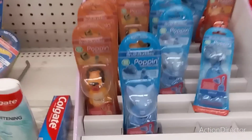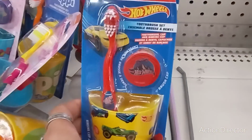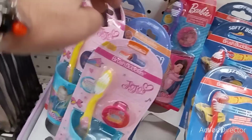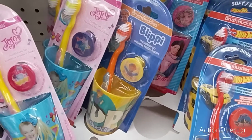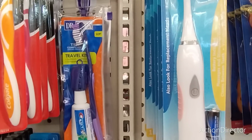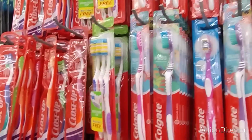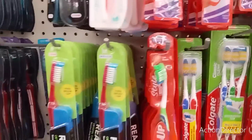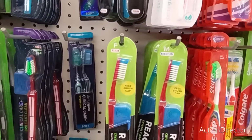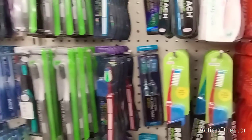All right, they also have these brush buddies. And look at the three that comes in the toothbrush, Hot Wheels, JoJo, Barbie, Blippi. No clue who that is. Anyways, the travel kits are always good to have too on hand, by the way. And they have the Colgate, which is name brand. I'm sorry, Close Up. And Reach. But I think those are good for your money because you get the toothbrush covers, which I like.